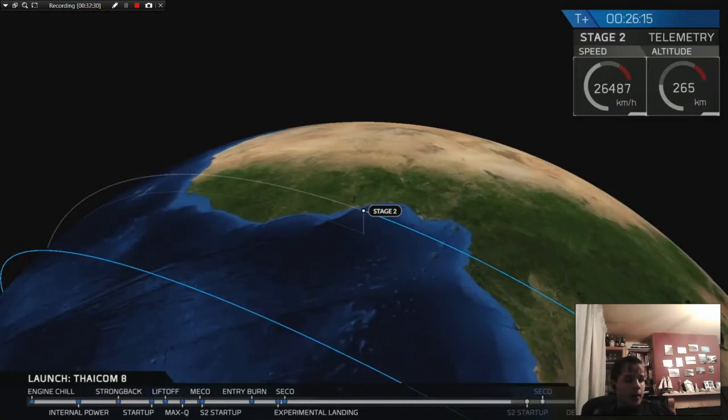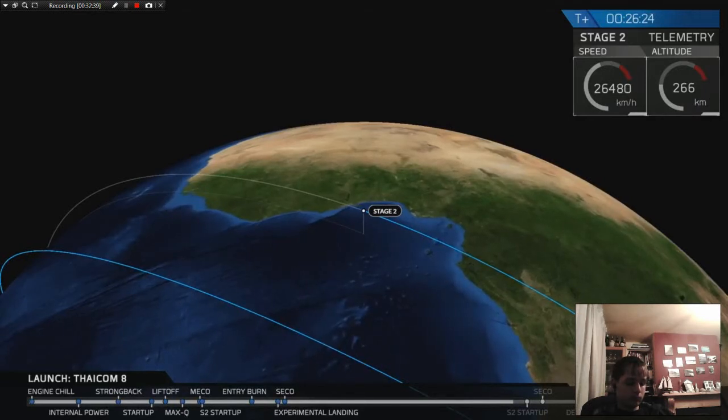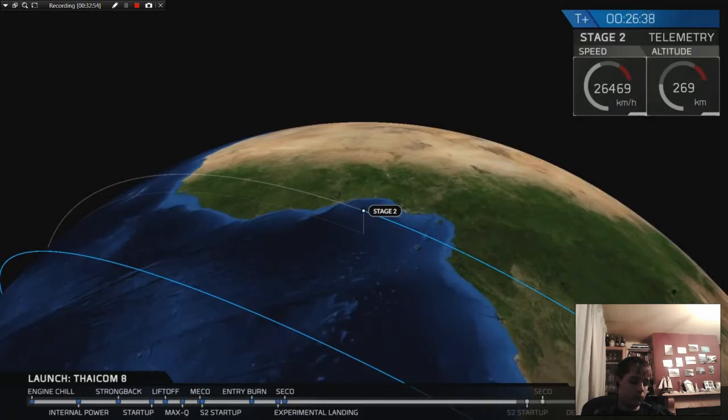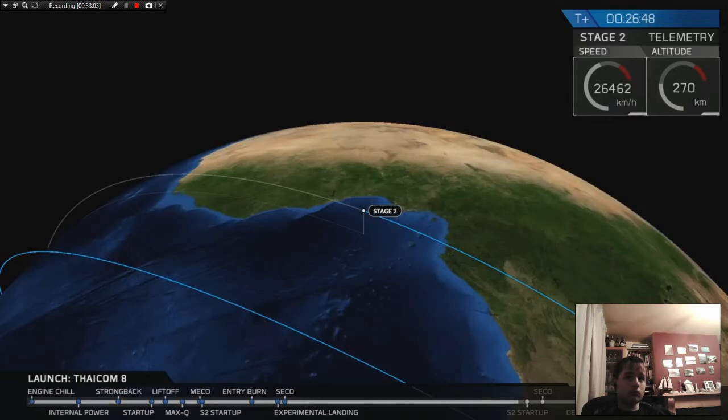Second stage did its job splendidly of targeting that orbit, and as of this moment, we are just standing by for second stage ignition. The second stage has begun chilling. That chill has proceeded nominally, and propellants and liquid oxygen in the second stage are at a nominal fill rate for what we'd expect for the second burn. This second burn will last for just under a minute and a half, and at that point in time, we will be deploying the Thaicom-8 satellite about 4 minutes after that.